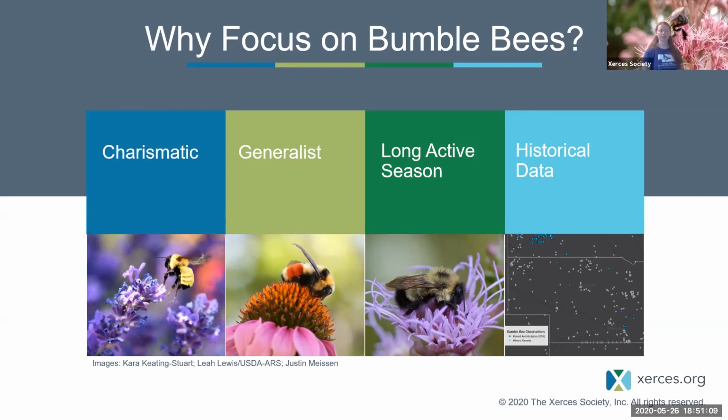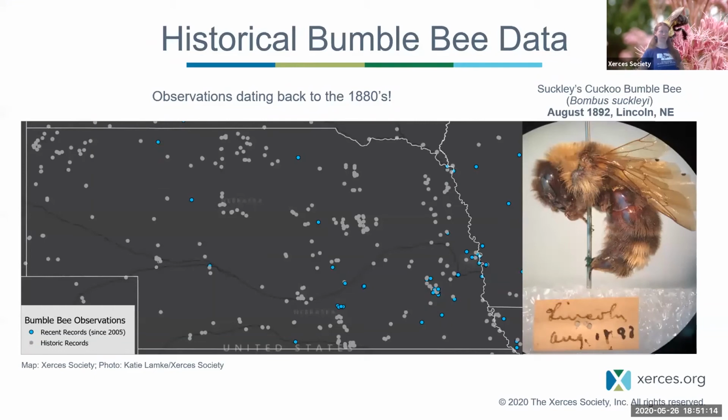And in Nebraska, there's actually a pretty rich historical data set as well. So here we have a map of Nebraska, and all the little gray dots are historical observations of bumblebees that were collected way back in the 1880s on horseback by a man named Wally LaBerge. And some of these species are actually preserved in the research museum that the University of Nebraska has. And so this species here that you see is a cuckoo bumblebee that was collected in August of 1892 in Lincoln. So that's a really rich resource for us to have that state museum around.